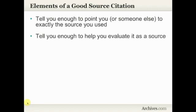Now, the elements of a good source citation. They tell you enough to point you or someone else to exactly the source that you used. And they also tell you enough to help you evaluate it as a source.